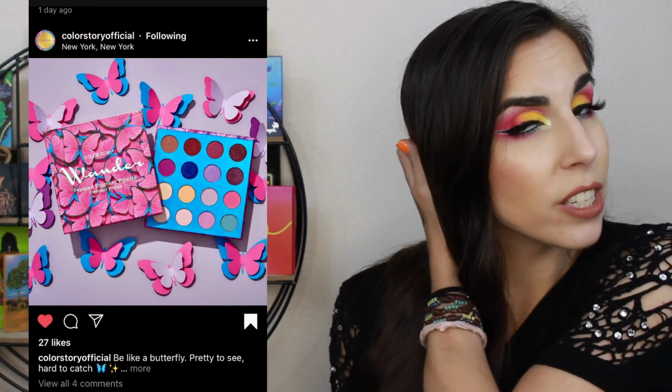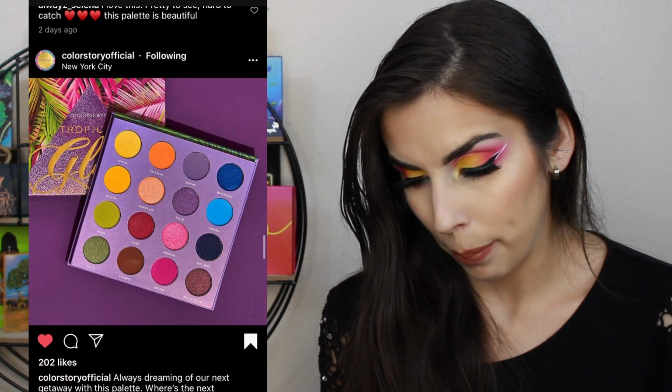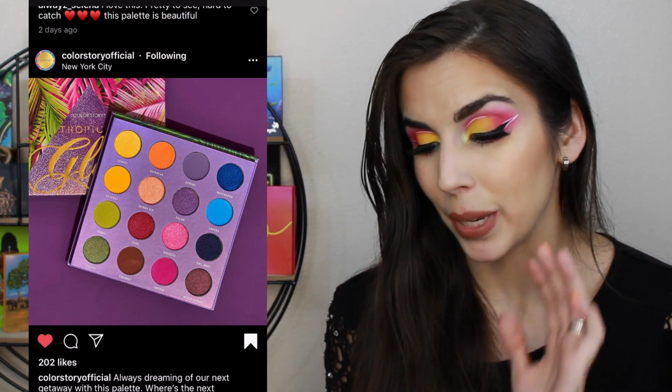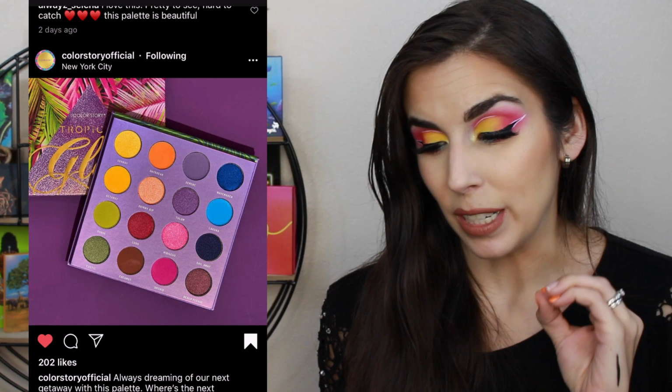Okay, Color Story, I just discovered this brand. They have this Wander palette, but then they also have this, I forget, a Tropic Girl palette. Look at this, Color Story. I am so attracted. I'm trying to talk myself out of it, and I'm trying to keep it short because I'm so close on my time. But anyway, I want this palette. It's only $10.